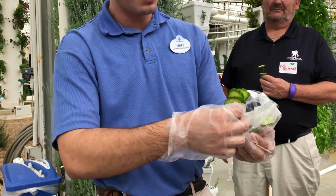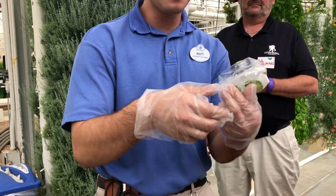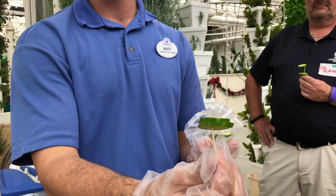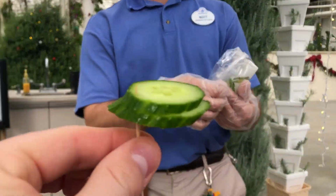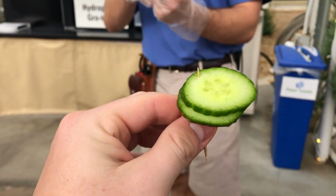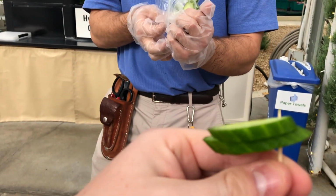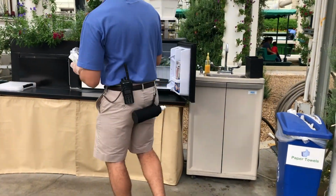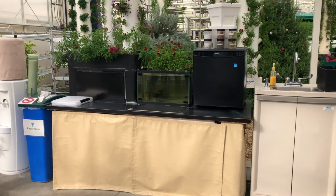Our toothpicks and our toothpick recycling bin help us out a lot because then we don't have to sort as much trash. Has anybody sorted trash before? I'll take this one. No cucumbers? Alright. Sorting trash is not fun. That's where I was going with that. And it just helps us out a little bit. The toothpick bin is actually over there.